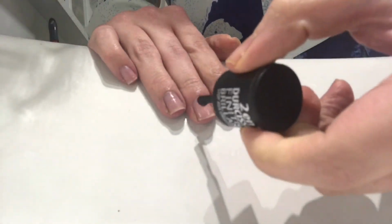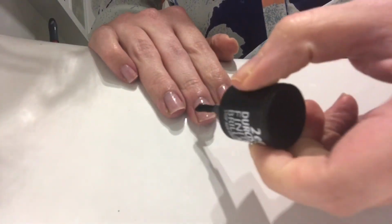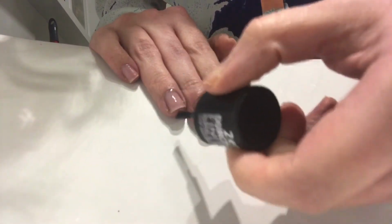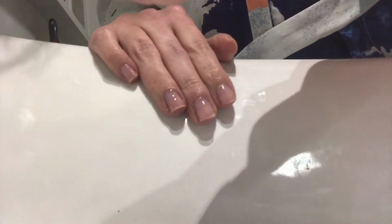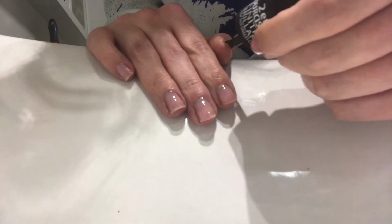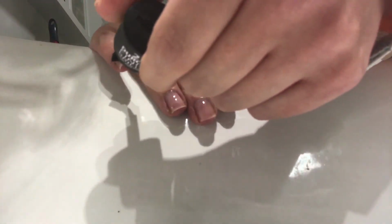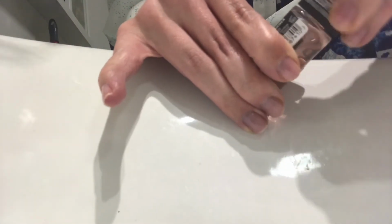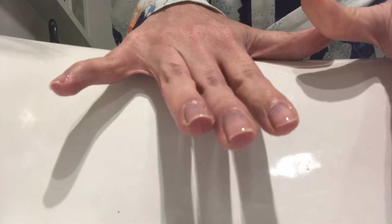Basically, just whack it on. Just put it wherever. It'll go wherever. I'm fairly unshaky at this moment in time, so it's doing quite a good job, but just put it wherever it wants to go. On your skin, wherever. And then take a hot shower, and it will come off the skin and not the nail. Just ease it away gradually with your fingernail if you need to.